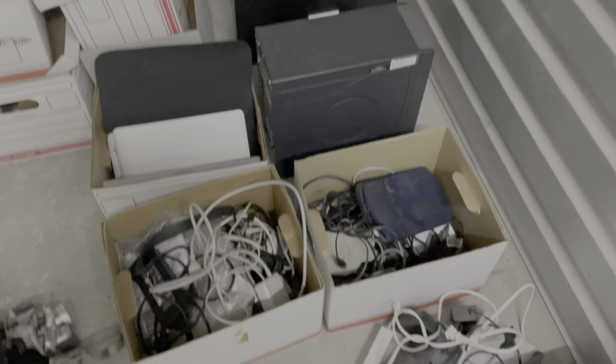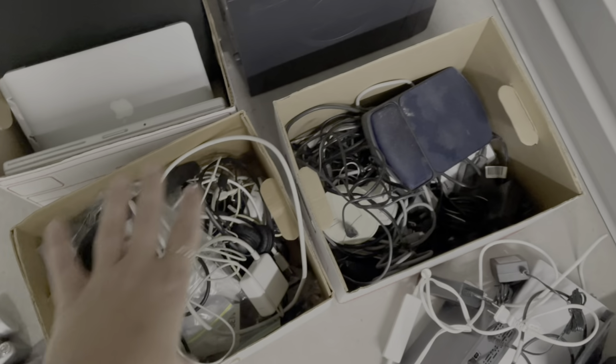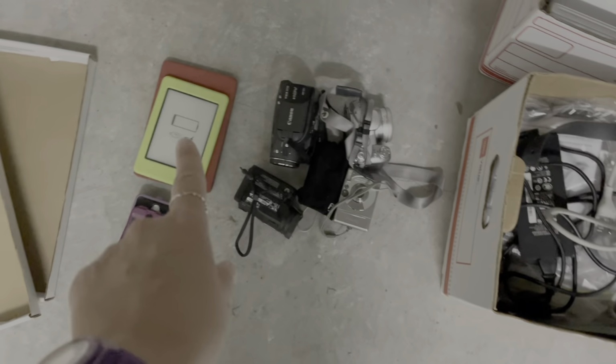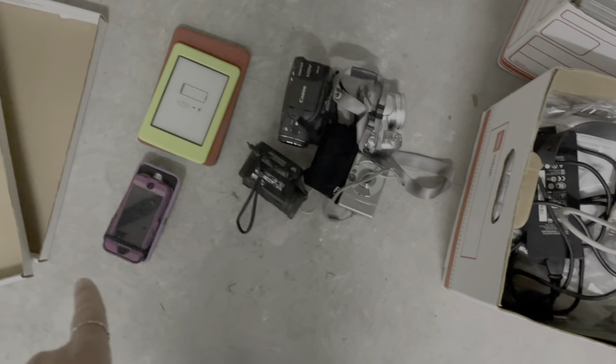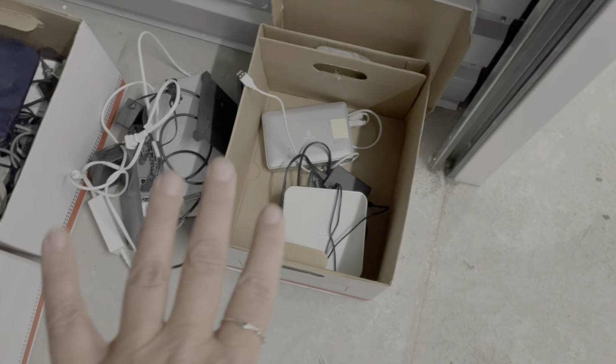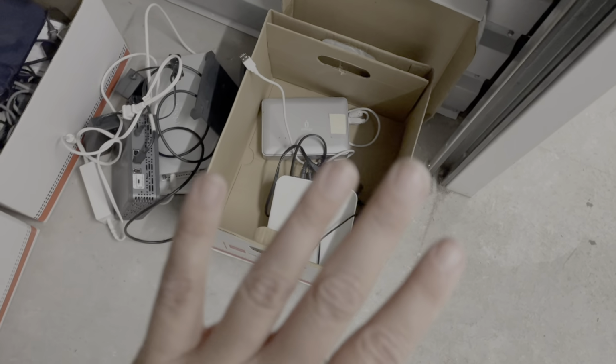So last thing to do is to process the electronic stuff. Okay, now, computers. All kinds of cords, some of which may or may not go to these computers. Cameras, Kindles, iPhones, hard drives. So, hard drives I'm not going to do anything about. I'm just going to put them away. Not going to do anything about them.